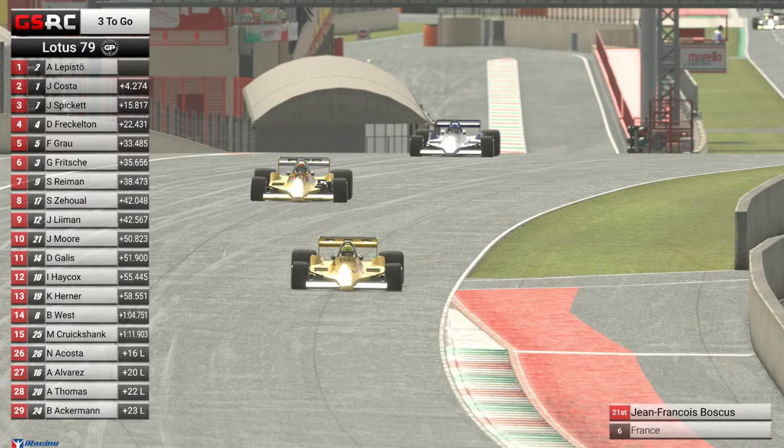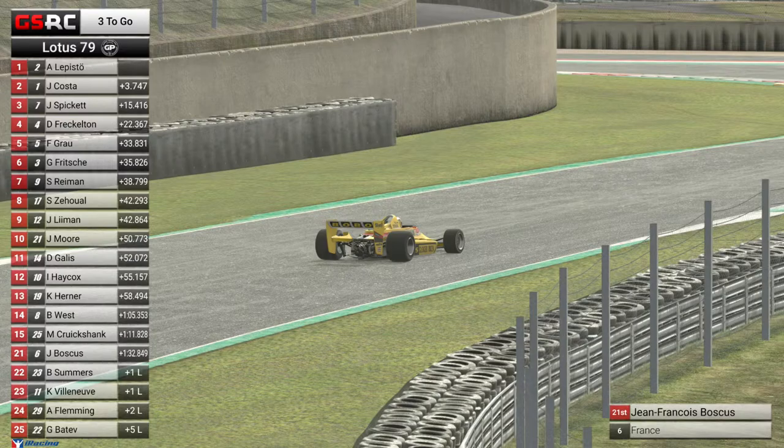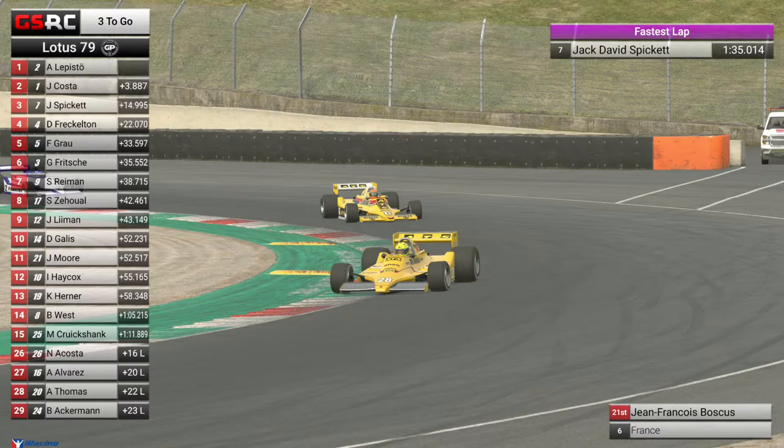Also, Barry West had an off. Don't need a replay. I think he maybe dipped his wheels in the dirt under braking and wound up going off into the gravel. He falls to 14th. Boskis, dealing with a partial car here, is down to 21st.